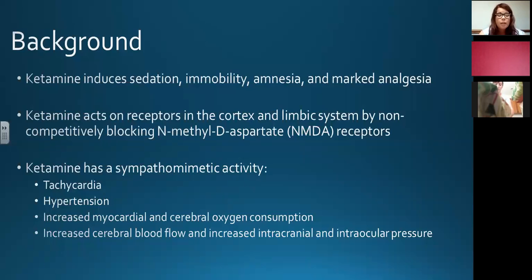So ketamine can be utilized for a variety of things, anything from status asthmaticus to your opioid tolerant substance abuse patient that admits to your ED. It has both sedative properties and anesthetic properties, and very potent marked analgesic effects, acting very quickly when we compare it to morphine and other agents that we've typically utilized in the past.